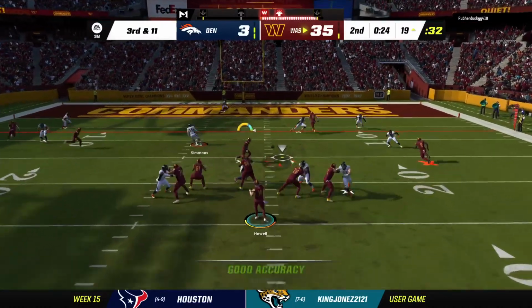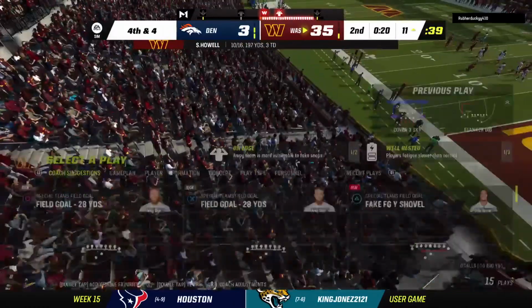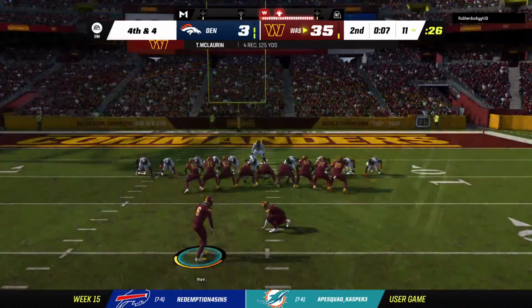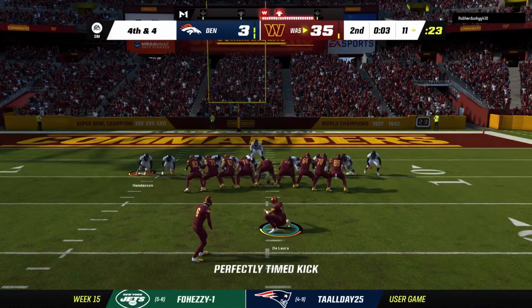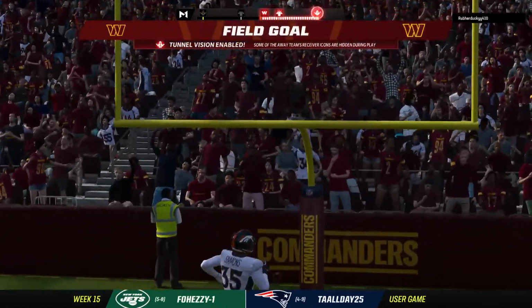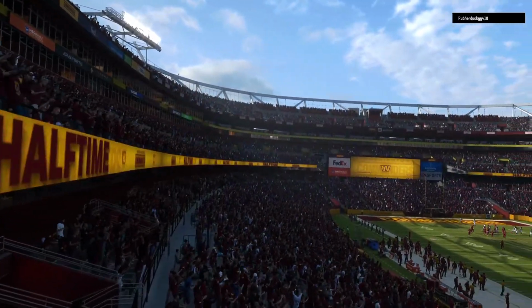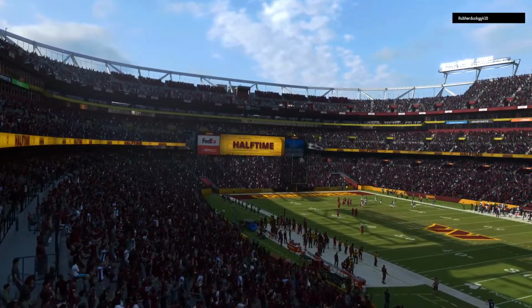From the gun on 3rd down, Howell. Looking for McLaurin, and he's got him. And he'll be brought down shy of the 1st down marker at the 11. They'll wind up getting 7 on the play, and that'll bring up 4th down. Sly able to put this one through, and that will do it for this 1st half. So we've reached halftime here in our nation's capital with the Commanders on top.